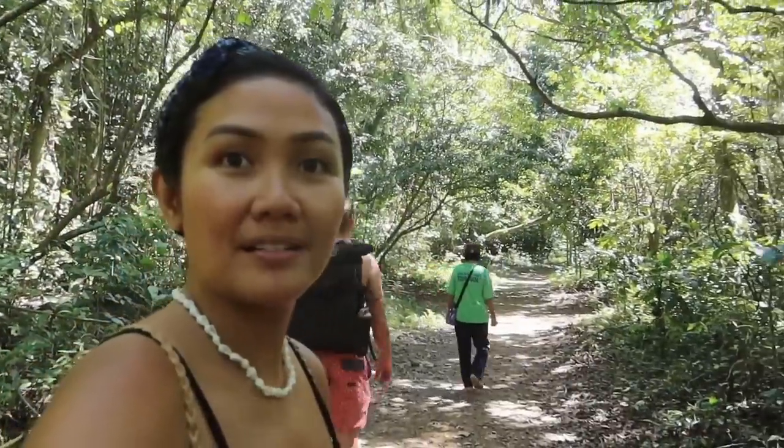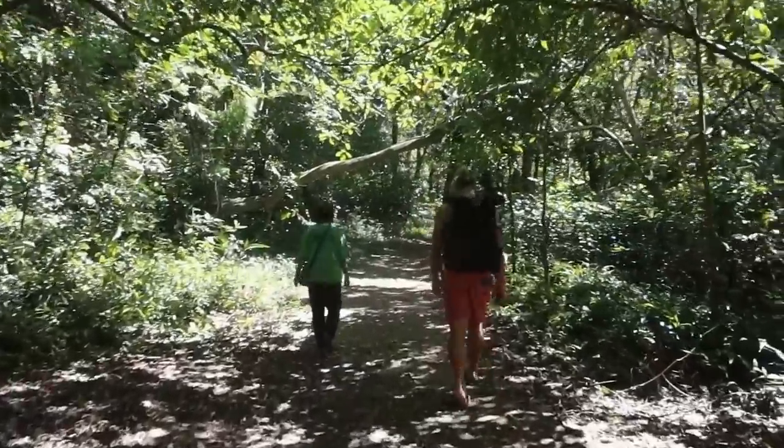The path to the Kaibigan waterfalls, it's not so bad. Even my grandma can trek this. But I don't want to speak too soon because we've been only walking for, I think, 5-10 minutes. Hopefully it won't be as hard. I just love how peaceful it is here.